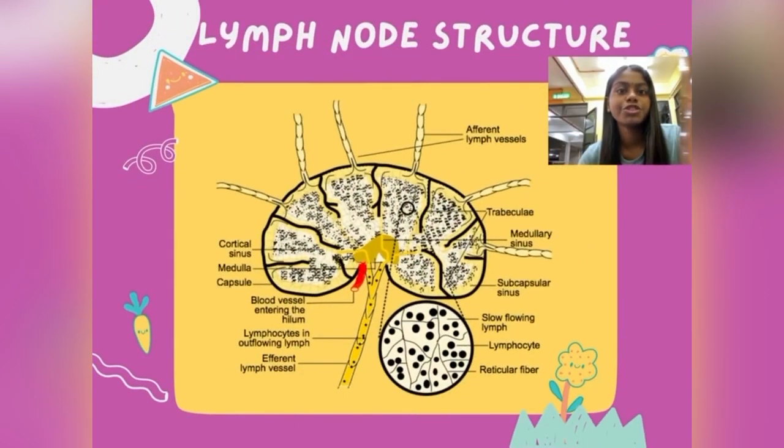This is the lymph node structure. There are valves to prevent the lymph from flowing backwards. Afferent lymphatic vessels flow into a lymph node and carry unfiltered lymph fluid, but efferent lymphatic vessels flow out of a lymph node and carry filtered lymph fluid.